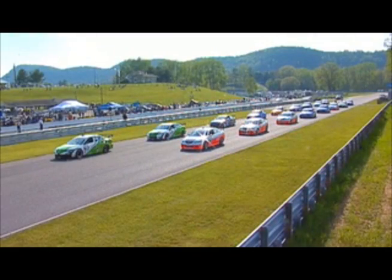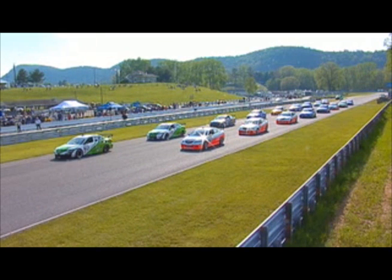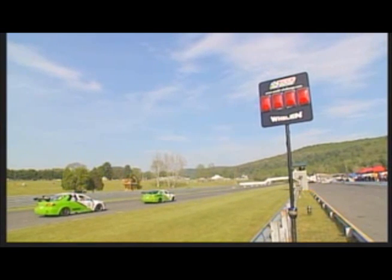Chip Herr on the pole. Outside, P.D. Cunningham, then Michael Galati and Pierre Kleinubing. That's the top four. Mazda's on the inside. Real-time Acura's on the outside.